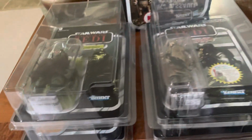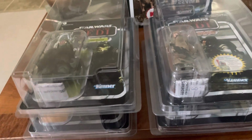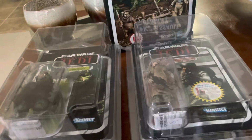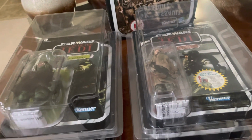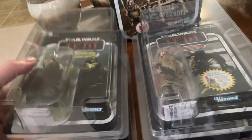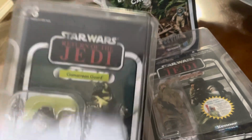Then you had whatever, this was like $100 because it was the Euro card. This was up there too. So, you know, you could probably buy like 2 waves and a vehicle, and you can get all these. And I'm sure the Gamorrean Guard is coming again, because it's such a great figure. I mean, look how good that is.